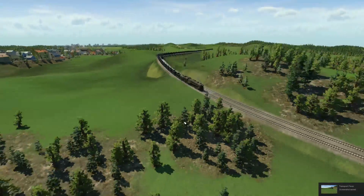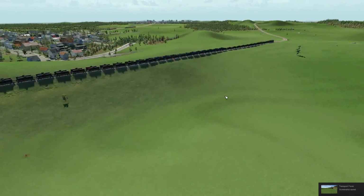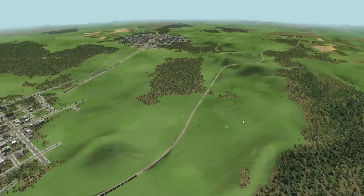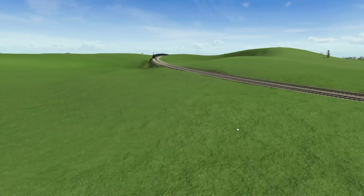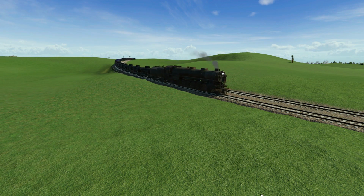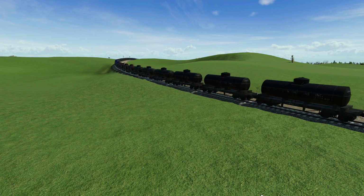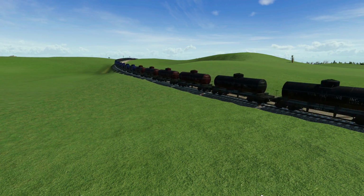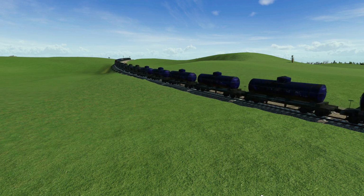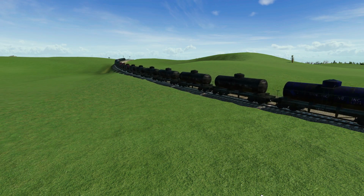That's not what I meant to press. Okay. Right. Happily continuing along. Look at it go. Chuffing along. That was so British. That's a very nice train.